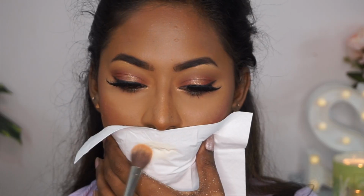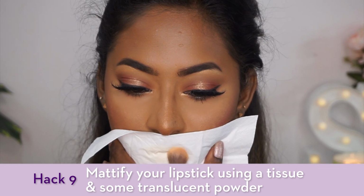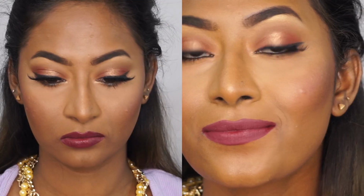To mattify your creamy or glossy lips, just take a tissue paper and apply it on top of your lips and use some translucent powder to dab off any shine on the lips, and voila! Instantly your lipstick becomes matte and more long lasting.